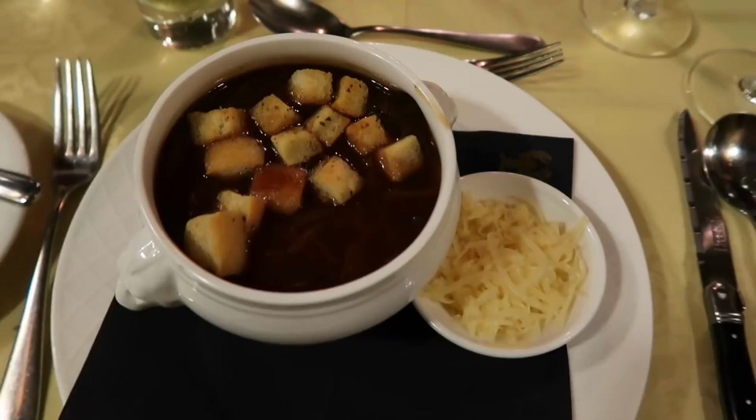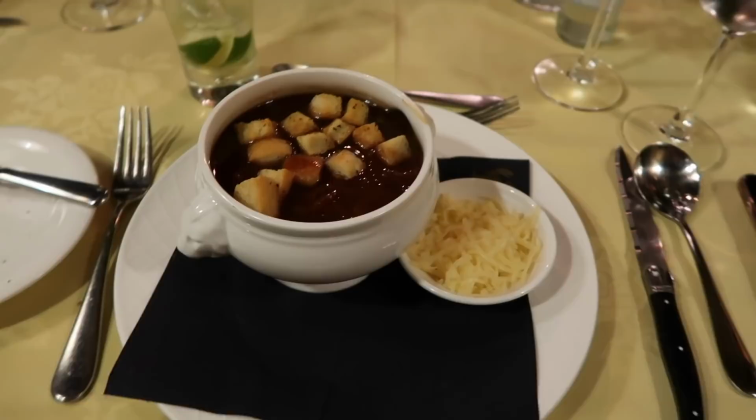Went for French onion soup. You get the cheese on the side so you can put it in. Yeah. And I got the prawns. Do you take all your prawns? Oh my god, that is the biggest plate of mussels. Yeah.